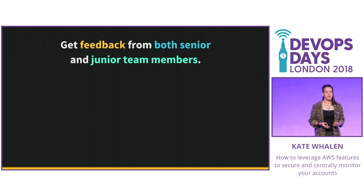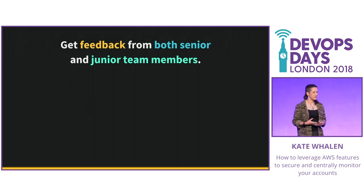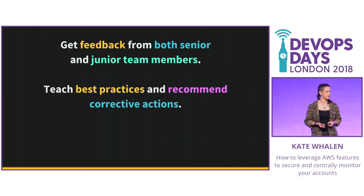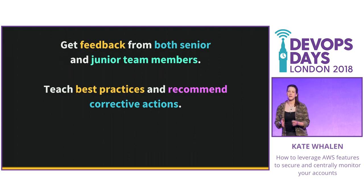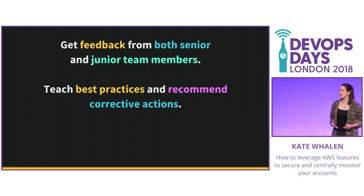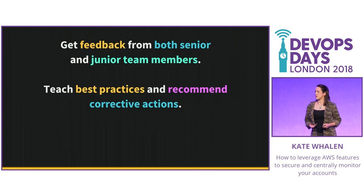Your junior team members will help you not assume knowledge. And these are the people that your tool should be supporting and helping. The people who feel less confident with AWS are the people you want to make more confident. You need to consider how your tool can teach best practices and recommend corrective actions without sending someone to a lengthy AWS documentation page. So think about summarizing some of the key points from them.